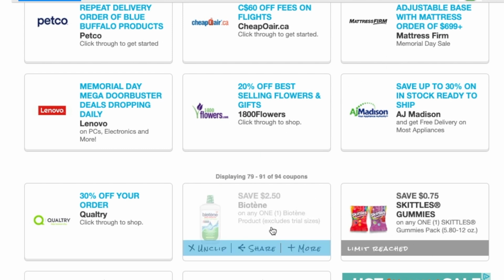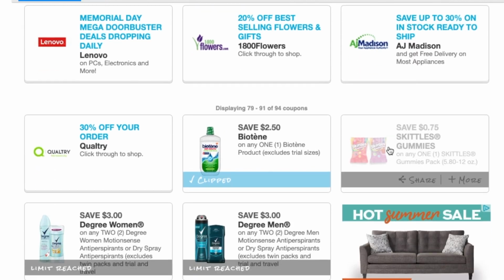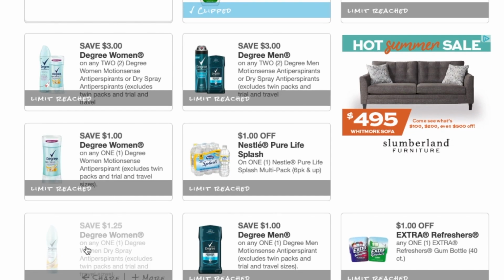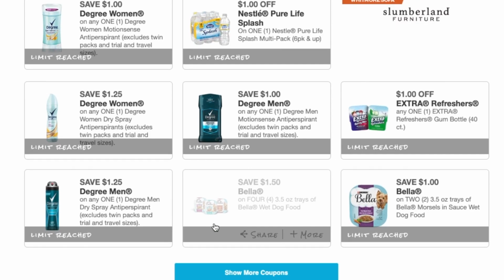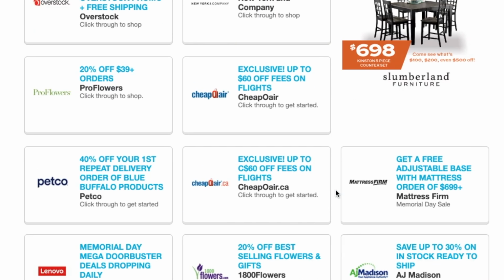And then Biotin is available. This was available sometime during the middle of the week. We get 75¢ off Skittle gummies, and they are awesome if you guys need Skittle gummies. Here we got some Degree. These were new the other day also. And I think that might have been it, but those are the new coupons that I am printing.